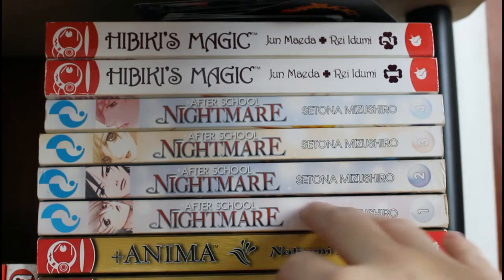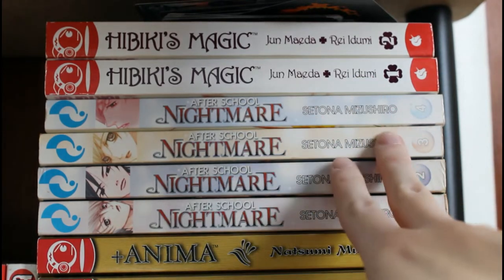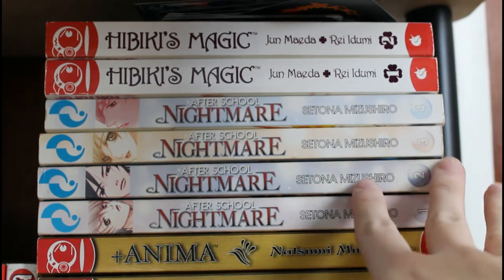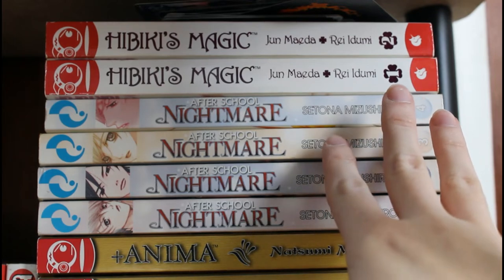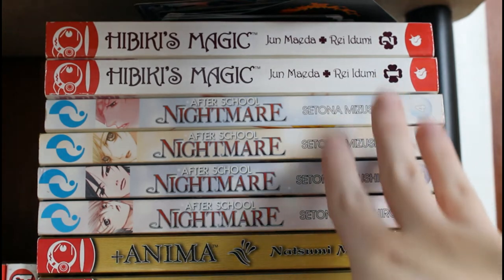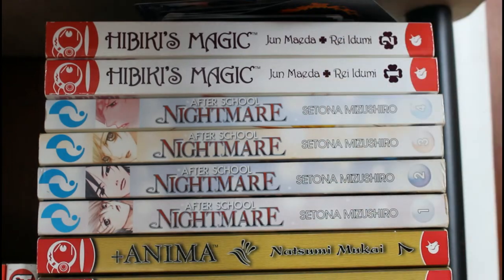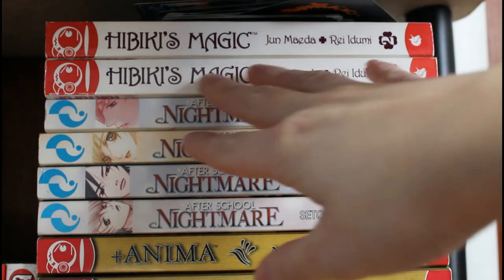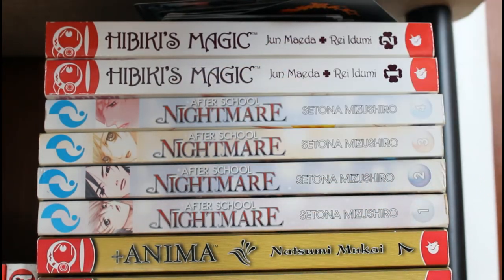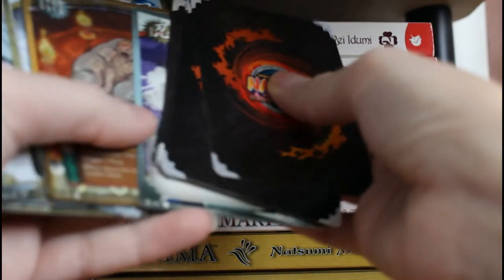Then up here, we have After School Nightmare, volumes 1 through 4. It's been a minute since I've read these, but one of the characters should be a transgender person, or they're gender fluid, one of them. As I said, it's been a minute since I read them, and I don't know if it's accurate, the way it's written. Then we got Hibiki's Magic Volumes 1 and 2. Oh, and I forgot, up here we have these Naruto playing cards that my friend gave me.